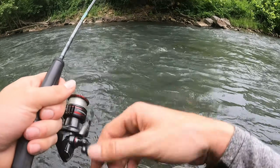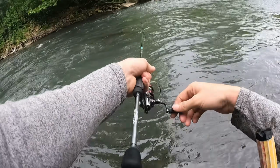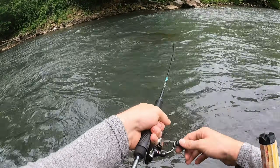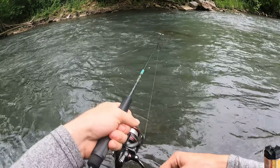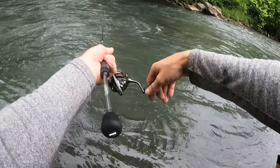All right, so this thing does seem to be attracting some higher quality bites, or at least I don't know what you call them. They're not following, you know, they're smacking at it, so they're definitely showing interest. That was a big fish.